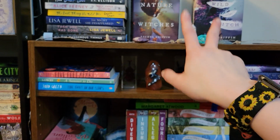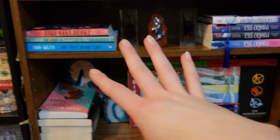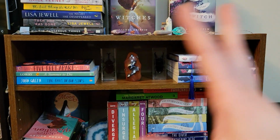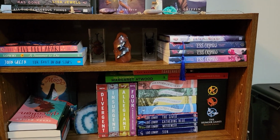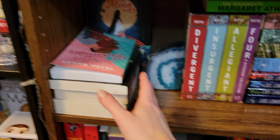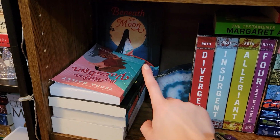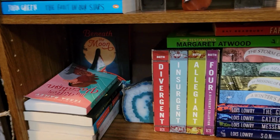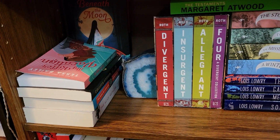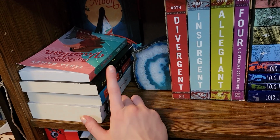I have a couple other, like those two are YA, but I like to keep my YA separate from everything else, but it's difficult when you want genres together. So then I have some random stuff here. So we have Beneath the Moon, which is just some short folk tales with some gorgeous pictures. We have a couple of romance books.